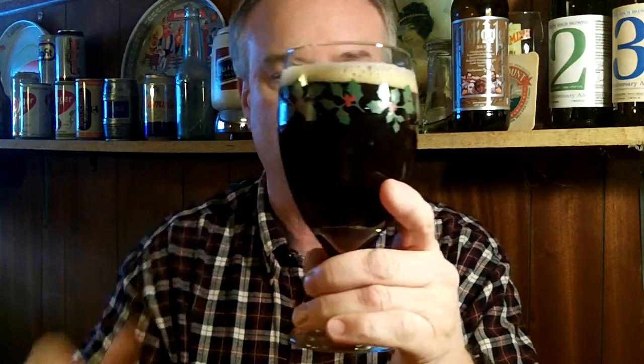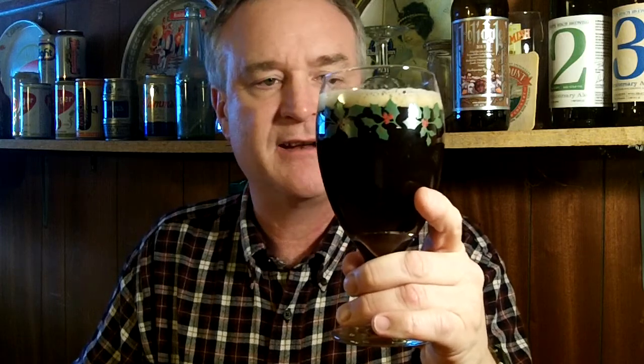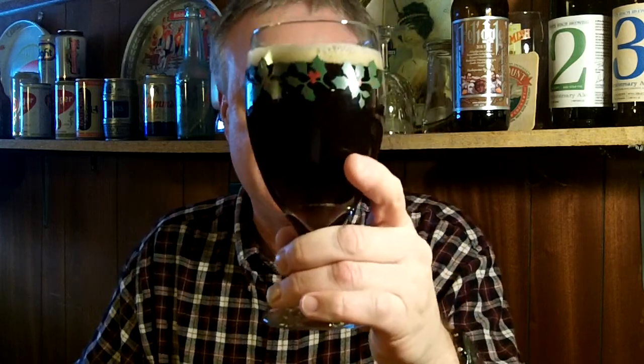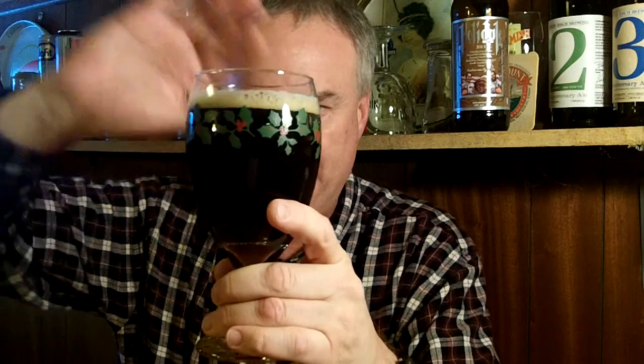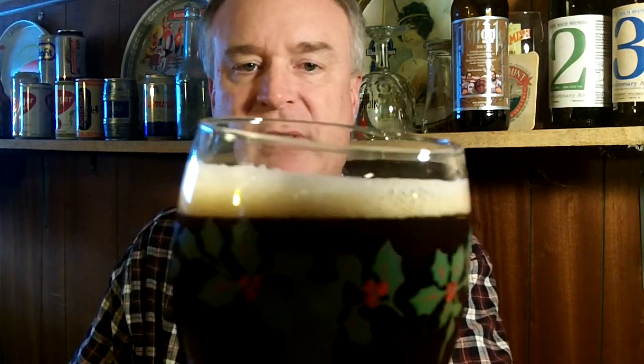So, back to the beer itself. And taking a look at this, oh, nice brown color. Sort of a foggy, hazy sort of brown, mostly opaque. And you can see this nice tan head up top here. And it's got sort of a soft silkiness to it, as well as a bit of lacing going on. Now, let's check out the aroma.